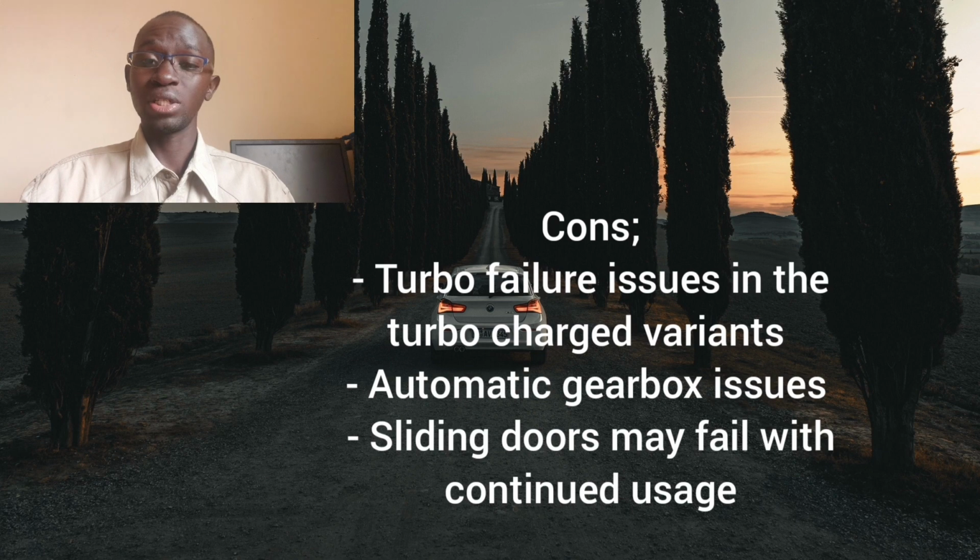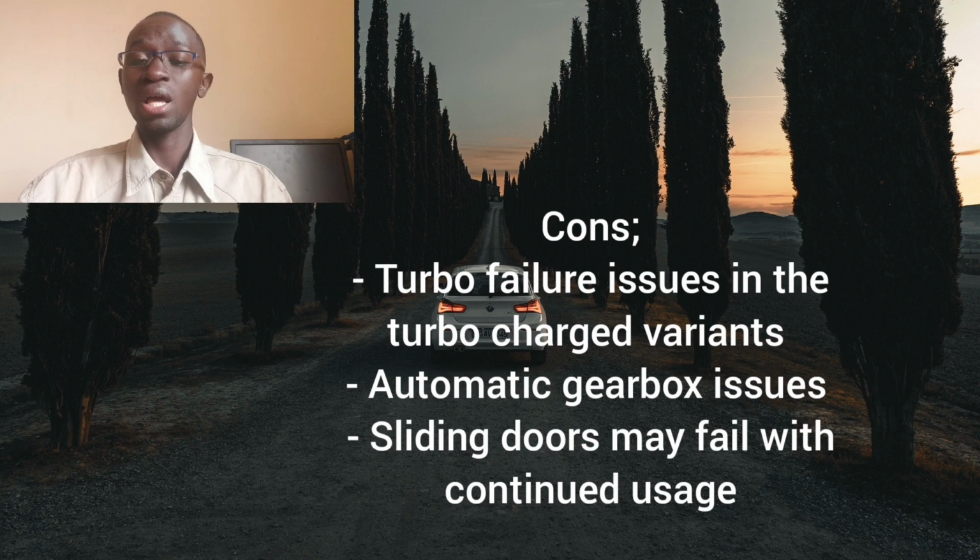The last weak point is exclusive to the Daihatsu Hijet. Its body tends to be a bit weaker compared to the Suzuki Every. If you expose both vans to some hard work, the body of the Daihatsu Hijet will tend to slightly start losing shape. So the nature of work is something to take note of.